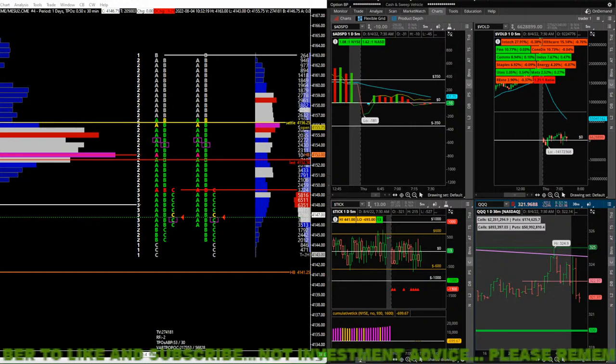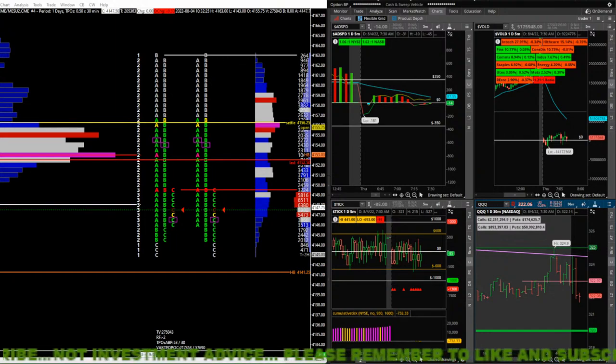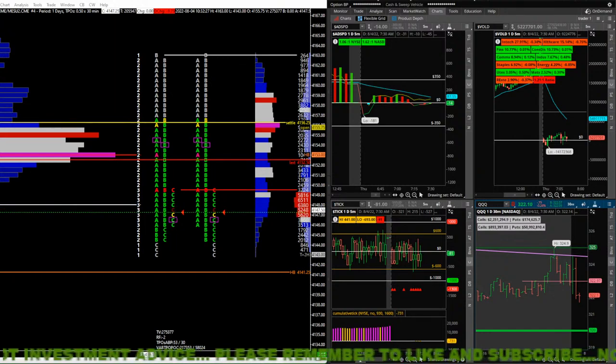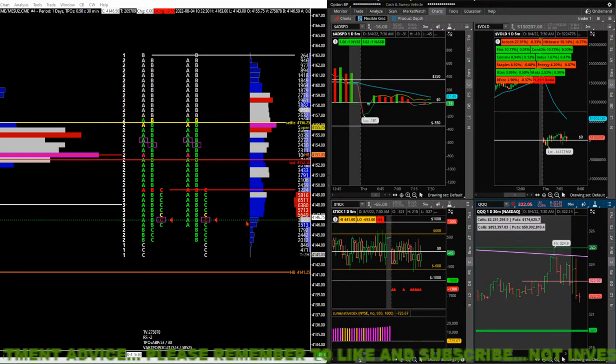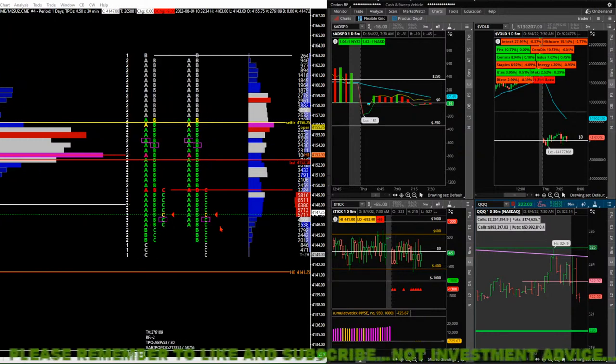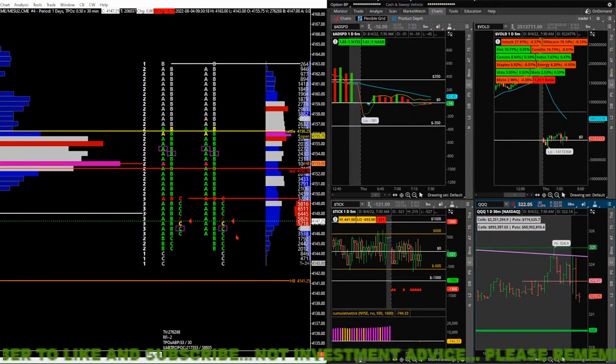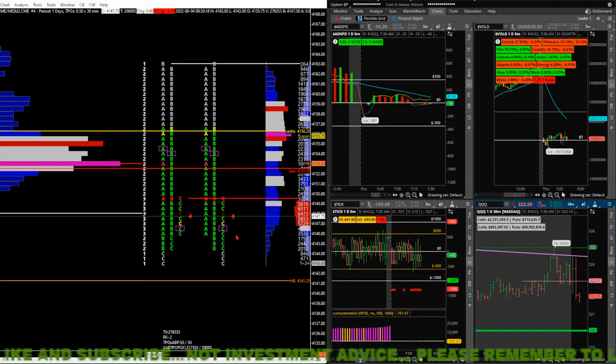Oh, they hold that. Big offer coming down. 47 has 347 lots. It gets covered and it bounces right up. So watch this 47. Like we talked about, it's going to be a big level today. It's that high of balance. And that's kind of the turning point right there. That was a big trade. 47.50, 130 lots traded on the ask.